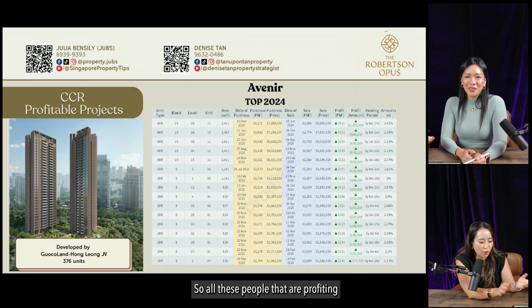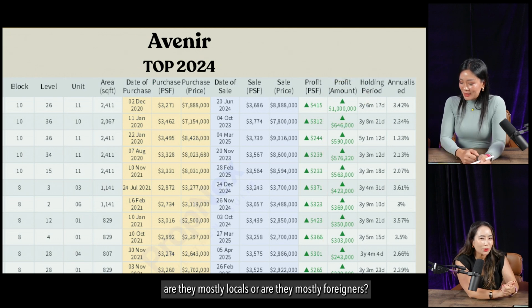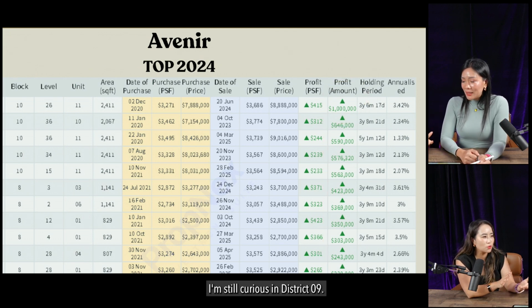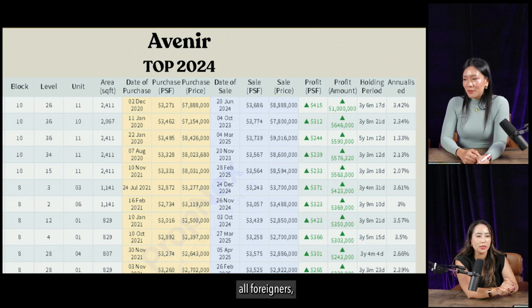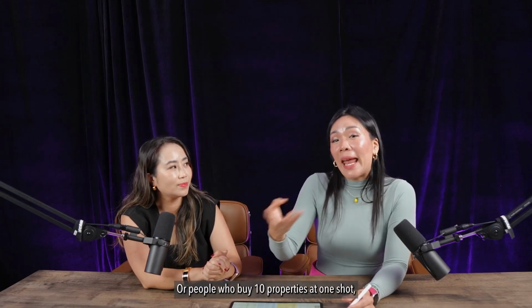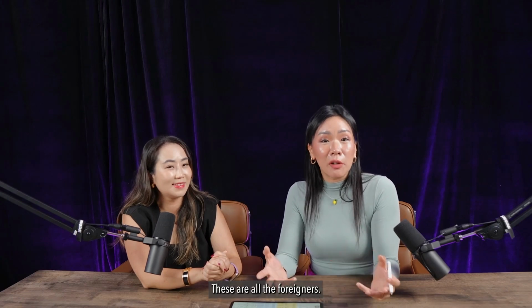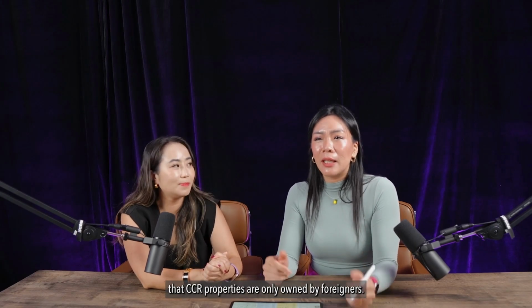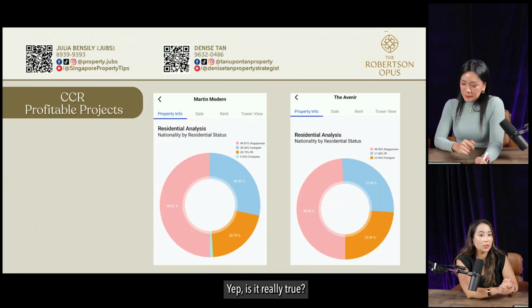So all these people that are profiting somewhere in the range of 500 to 1 million, are they mostly locals or are they mostly foreigners? I'm still curious in District 9. Is it still like what most people say? All foreigners, all rich billionaires that are buying into this area. Is it still true? Second property lah, or people who buy 10 properties at one shot, buy the whole level. These are all the foreigners. And there's a common conception that CCR properties are only owned by foreigners. So let's take a look. Yep, is it really true?